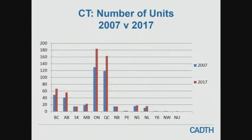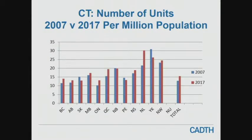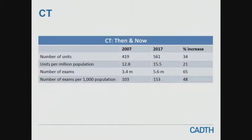If we take a closer look at CT, we can see that, as I mentioned before, over the last decade, it has increased at the unit rate of 34%. But if we measure this at units per million people, the actual growth for CT over 10 years is 21%. Regarding the number of exams for CT, over 10 years they've actually increased at 65%. But if we look at this per 1,000 people, this translates into a 48% increase.